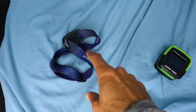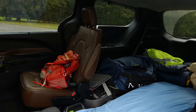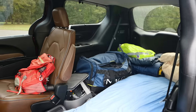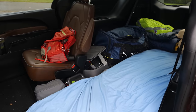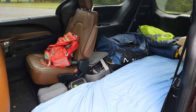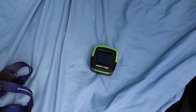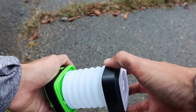It's fine to have just a headlamp, but I've found that it's nice to have some ambient light in here instead of the narrow beam of your headlamp. It's nice to just have some light everywhere instead of just where you look. And so I bought this from Walmart. It was $10, and it's actually a really nice little lantern. Let me show you. It's pretty compact, and you just pull it apart.